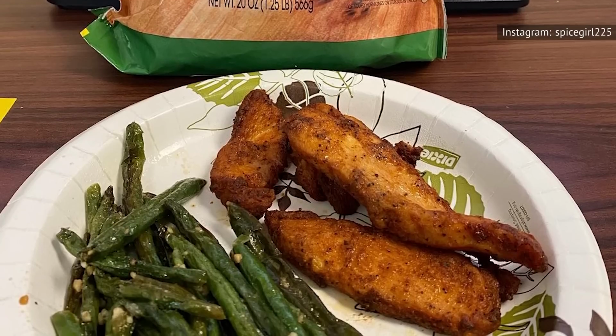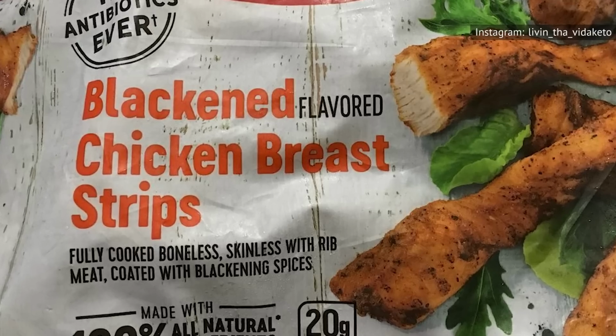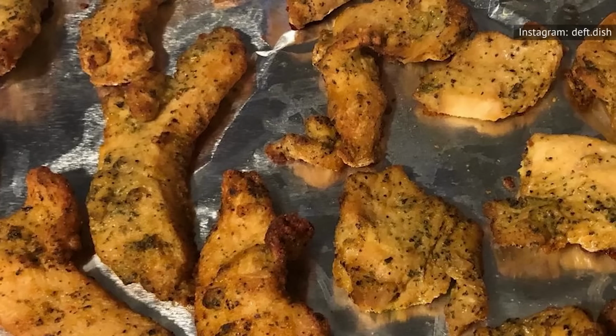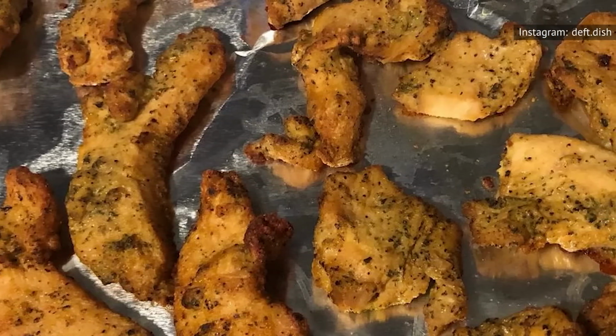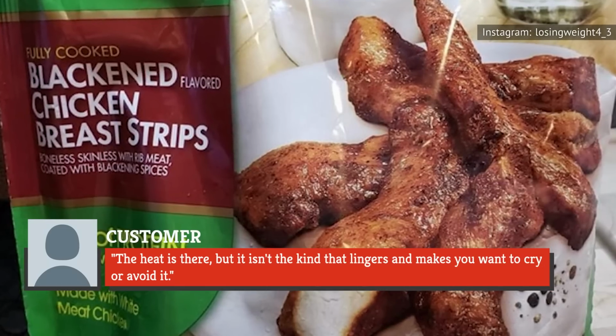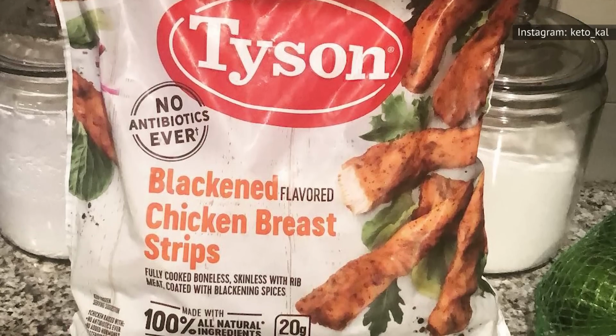But if you luck out and are able to grab a bag of these bad boys, you're in for a treat. The blackened flavor, which Tyson describes as simple and zesty with a pinch of heat, is incredible. Perhaps the best flavor profile on this list. As one customer summed it up, the heat is there, but it isn't the kind that lingers and makes you want to cry or avoid it. Seriously, what more could you ask for from a frozen meal?